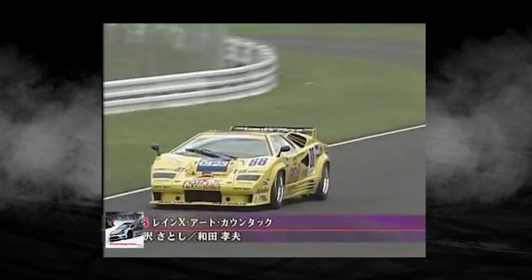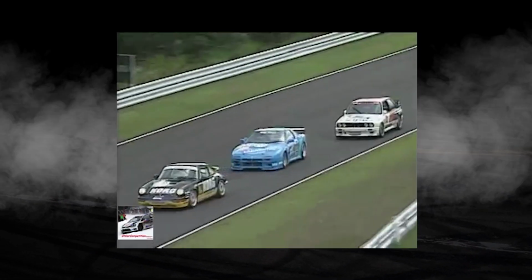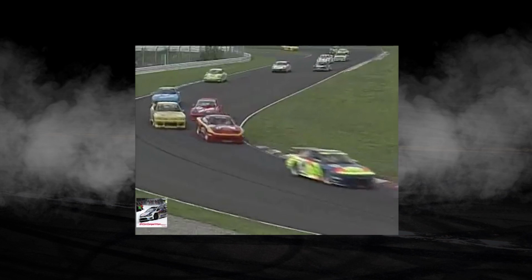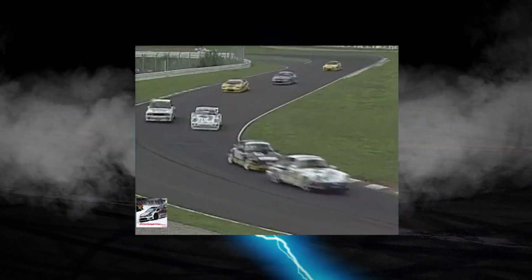Can we please just talk a little bit about how absolutely sick racing in the early 90s was in Japan? Like, this is an F40s. I'm pretty sure I saw some Testarossa in here. This like Porsche 993s, Skylines, Supras. I'm pretty sure I saw an E30 in here somewhere. Like, good God. If you just want to waste a bunch of hours, just crack a beer and watch some serious racing. You know, F40s look crazy.